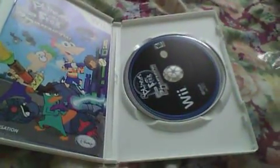Here's the poster. To be honest, that's actually a pretty awesome poster. Alternate Phineas, Alternate Ferb, Agent Perry, the Platyborg, Doofenshmirtz, and Alternate Doofenshmirtz. The back. Okay, so that was the code.